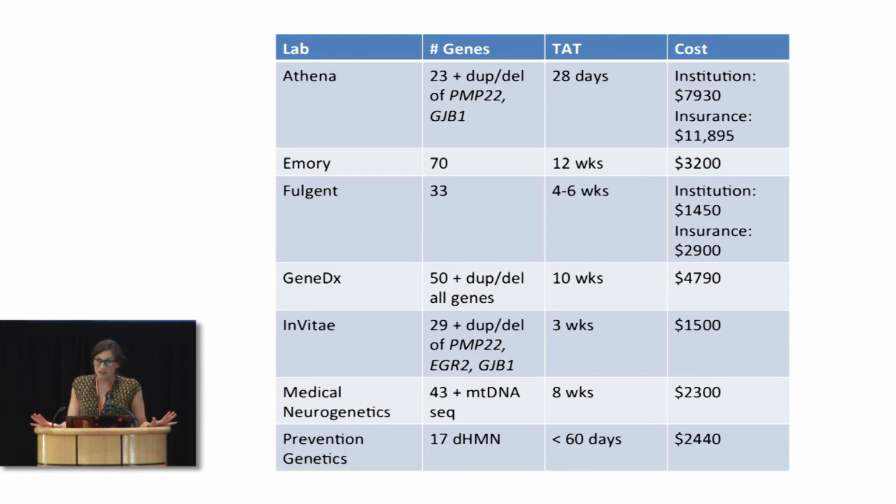There are pros and cons to all of these. I would not necessarily argue that bigger is better. It really depends on some combination of what you're presenting with, as well as what your insurance coverage might be, as well as what testing is being done and how it's being covered. So for example, it's only Athena, GeneDx, and Invitae that do the PMP22 duplication testing, which is what causes CMT1A, which is the most common type of CMT. So if you're getting testing for the biggest panel through Emory, then you're going to miss the most common form of CMT.